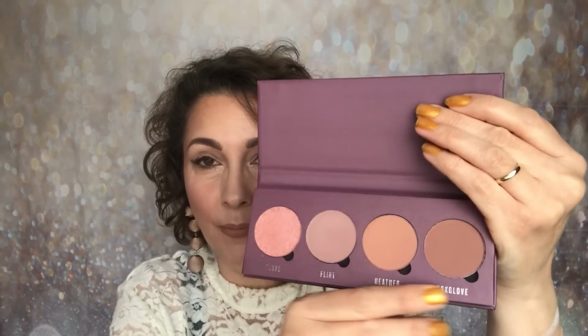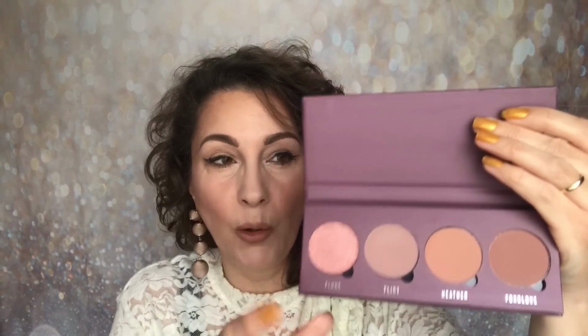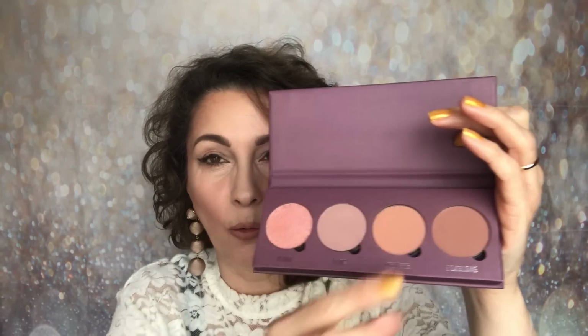I'm not a big fan of peach blush, but if you are, then this might be something that you would like. But I just wish the palette was more what the name suggests, which is a bit mauve. I think the only colour that they've got in here that goes along with the name is that one there, which is Flirt. Other than that, I think the rest are all peach, so it could really be called Mad About Peach palette. But yeah, so a little bit of a disappointment there.